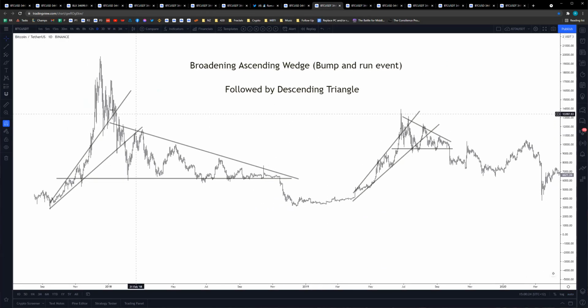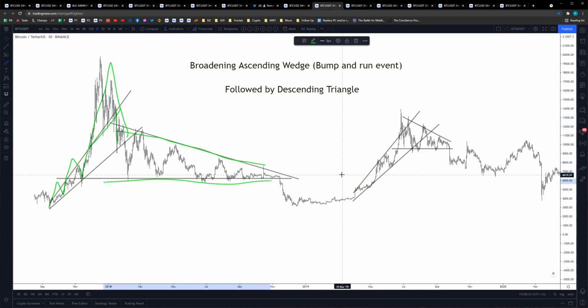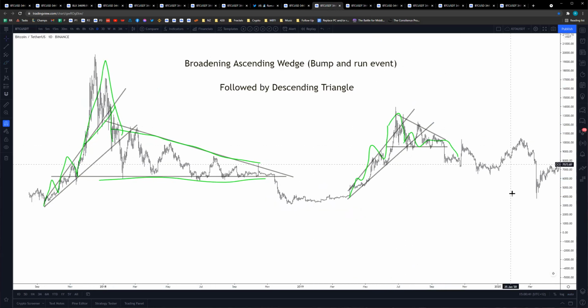Next is just the broadening ascending wedge, the bump and run. So here's just two really random ones that have played out. This is our 2017 market, right? Breaches trend temporarily, falls back in, goes into a descending triangle, right? Same thing here. Breaches trend temporarily, falls back into it, goes into a descending triangle. The same thing happened twice.